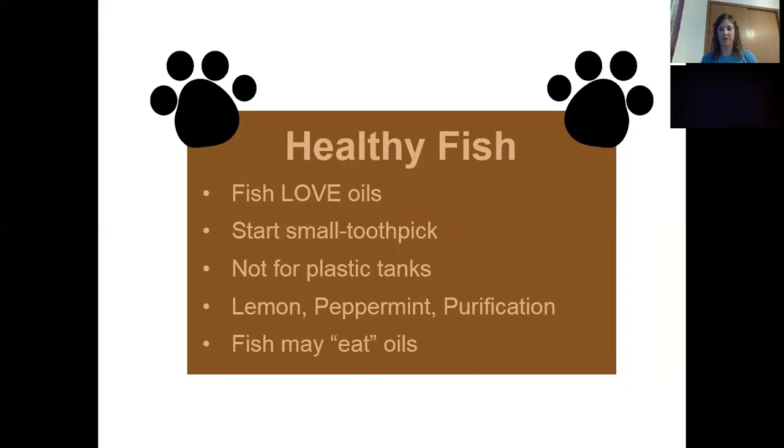So we don't want to use those things that could break down plastic, especially if that is that fish's world and their little environment.